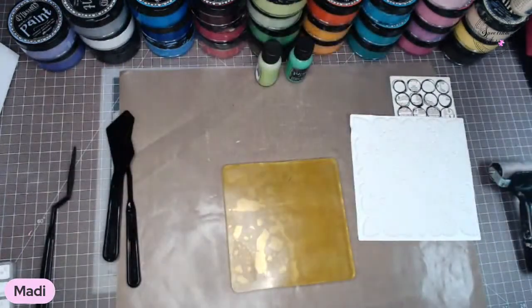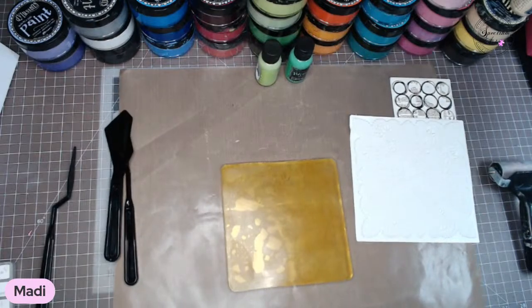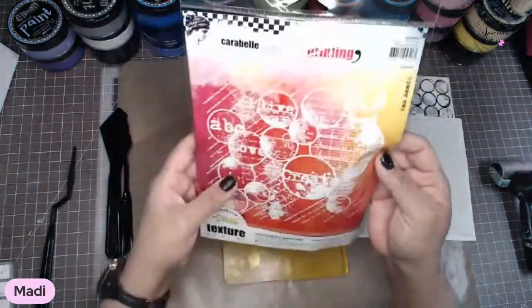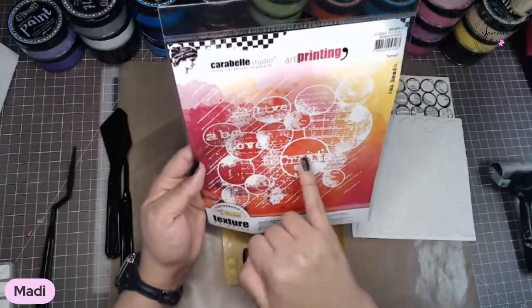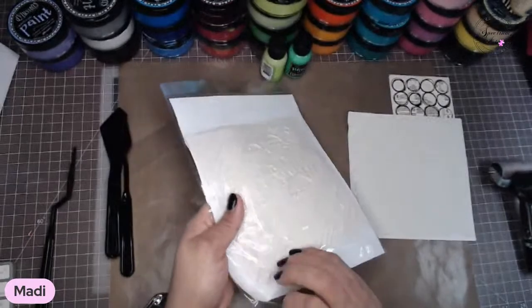Okay, and let's pick another one. Ooh, let's do this one. I love this one. It says love and then live, A, B, C, and create. I love that one just probably because of that, right? All right, so let's do that.